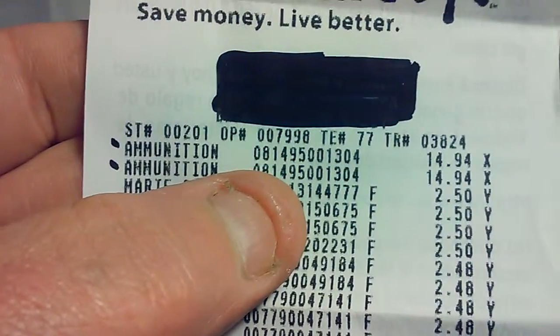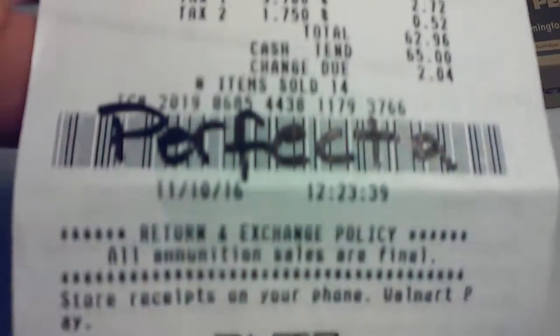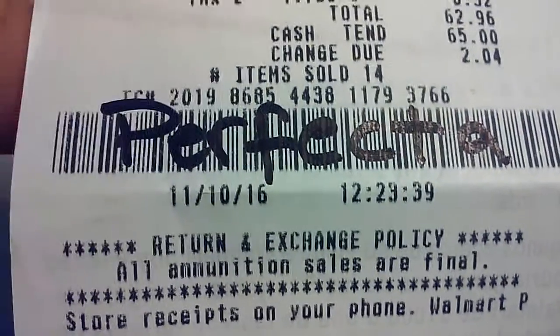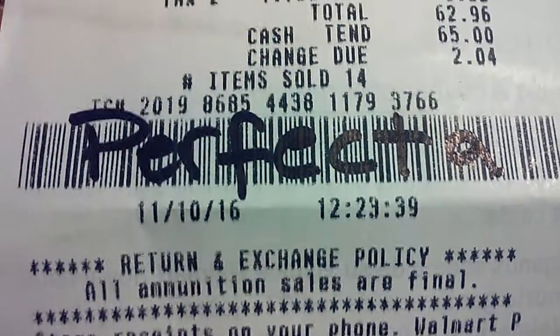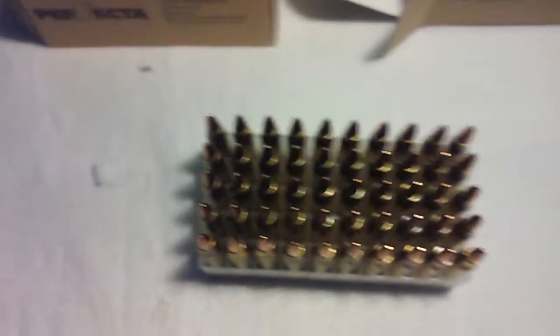But anyway, there is the two boxes of ammo, $14.94. I bought a bunch of other stuff. There's the date, 11/10/16 at 12:23 in the PM. Perfecta. But anyway, that's about it.